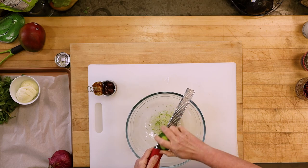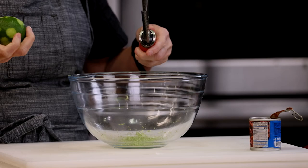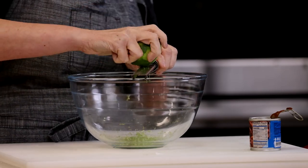Fantastic bowl. Ooh, this lime smells so good. All right. I love the lime zest addition to this lobster. No, I love it. It really is going to give it a fresh flavor and add some color. But really, the zest is where all that is.